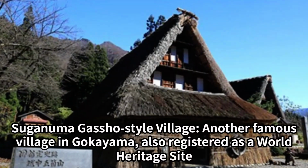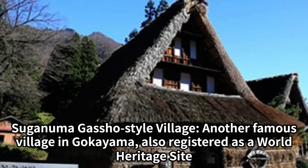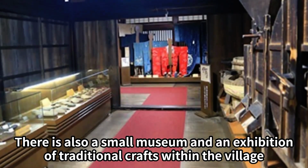Shuganuma Gasho-style village, another famous village in Gokuyama, also registered as a World Heritage Site. There is also a small museum and an exhibition of traditional crafts within the village.